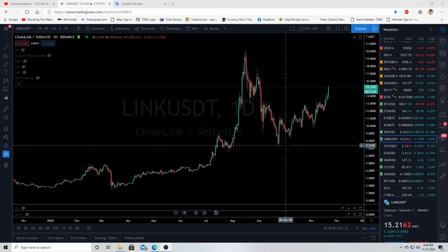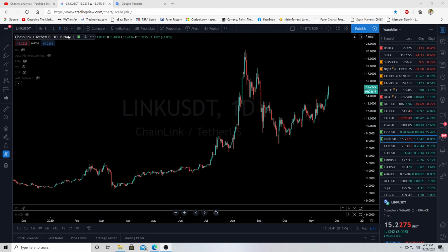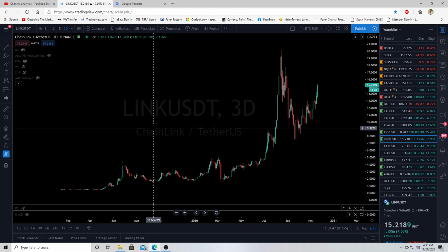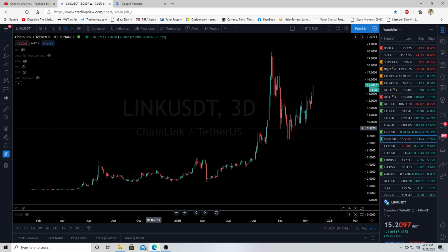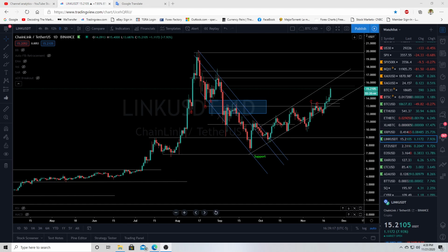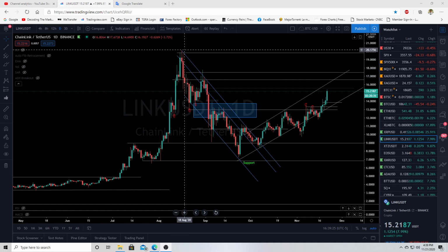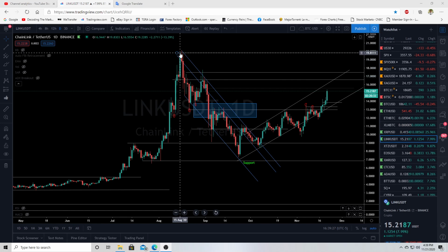Let's see the 1 day chart and the 3 days chart so that you have a better understanding of the possible movement of CHAINLINK in the coming days. Okay amigos, it looks like CHAINLINK is getting ready to touch the all-time highs, which is $20.